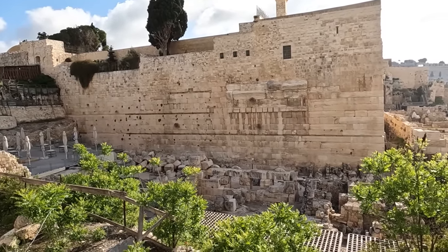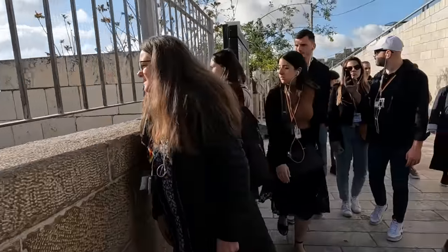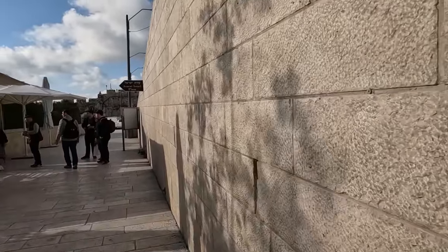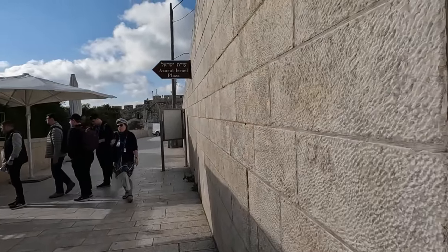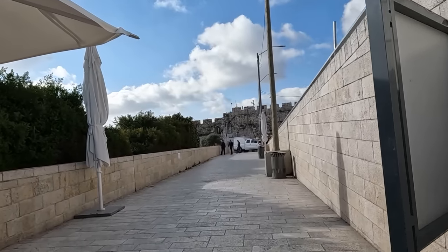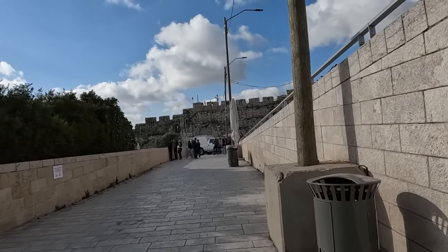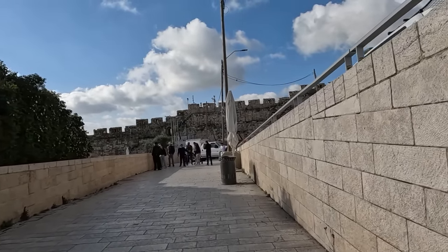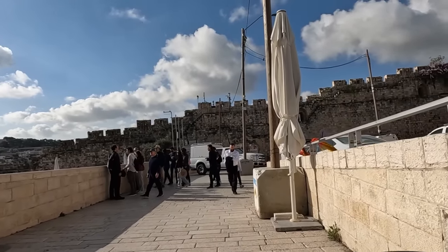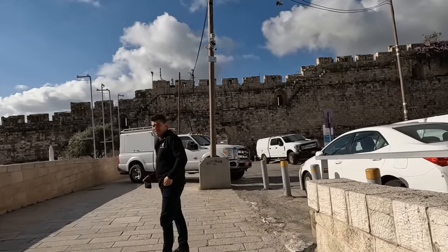There's again the Davidson Archaeological Park, which I told you about. And you see, all the people are coming to visit Jerusalem. So we were here yesterday, but I want to go see if the City of David is open, because I did not show you certain things yesterday.